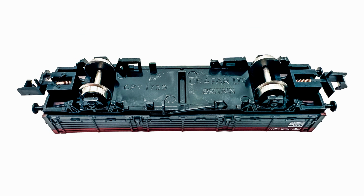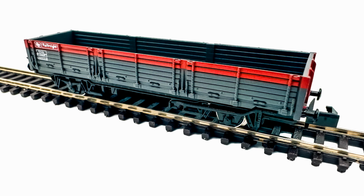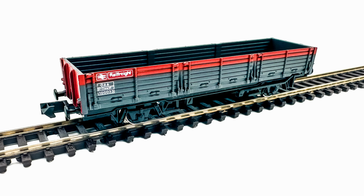There is no underside detail at all, and couplers are fixed, but the model does have metal wheels. However, while it doesn't sport the finest of details, it runs incredibly well, doesn't look out of place in a rake, and made a very cheap addition to my fleet of rail freight wagons.